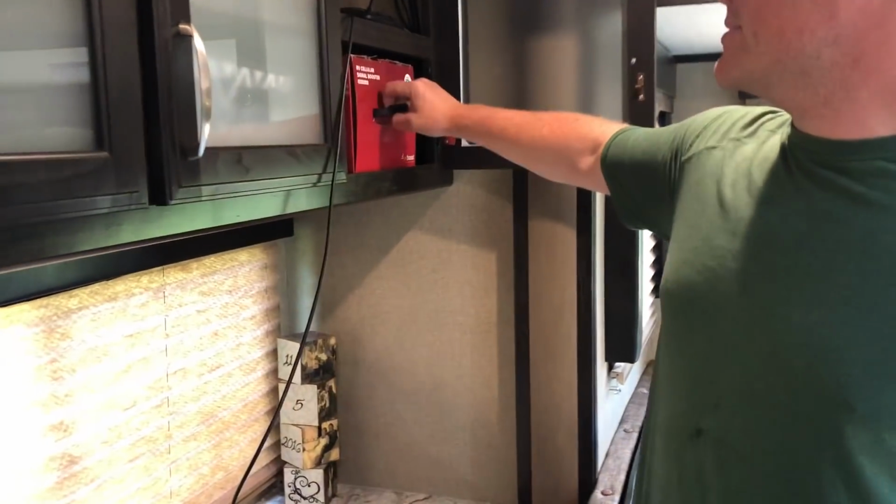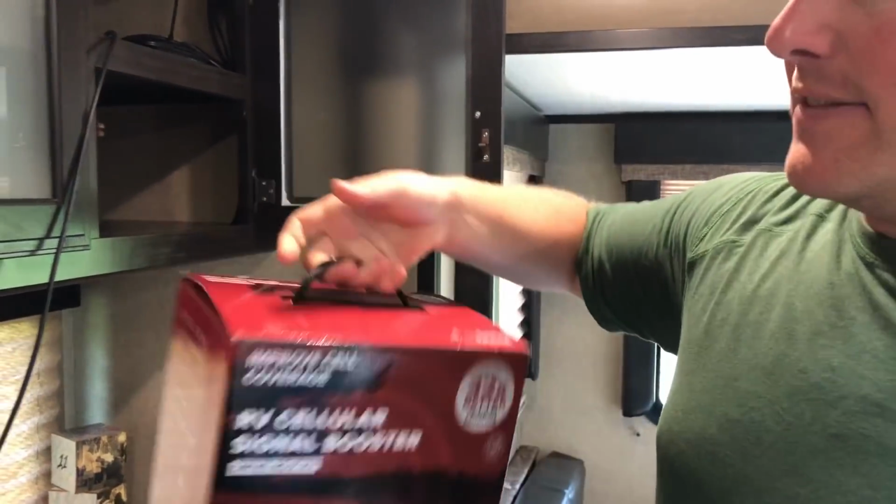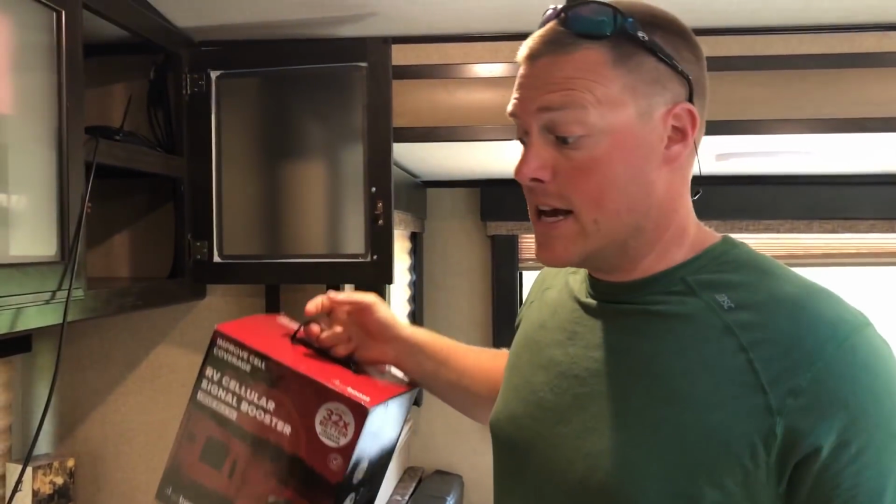So this is a WeBoost. This is the Drive 4GX RV. Absolute lifesaver if you're gonna work from the road. For us, we've now had to have this in what, three or four different places. Cedar Key, Steinhatchee, Everglades, and I think that's it. So yeah, three places that we've had no service, and then at least we're able to get some service.